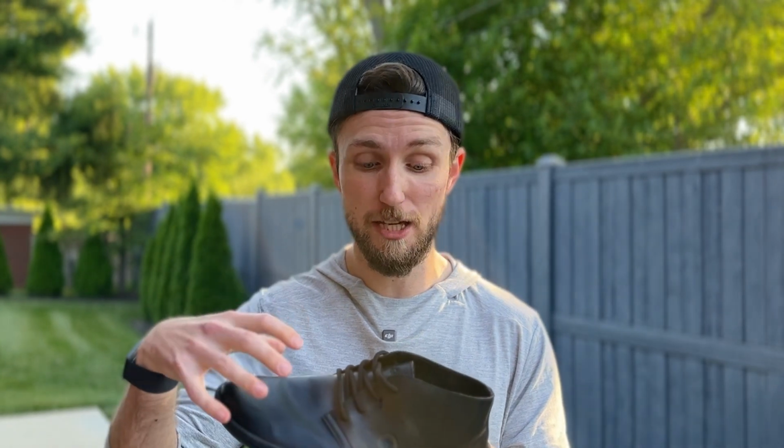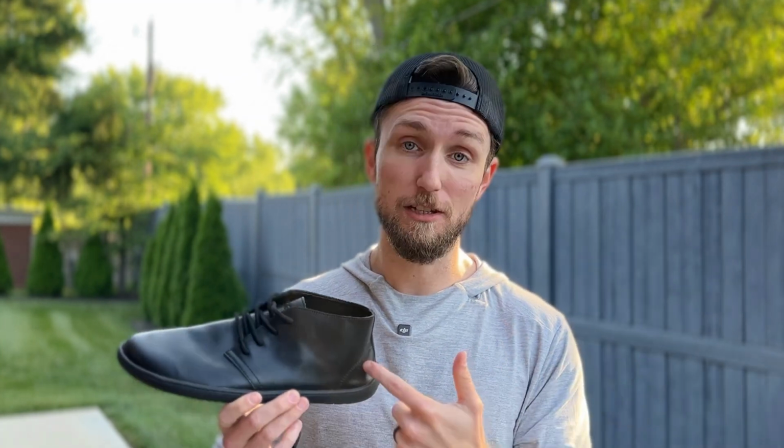But if you're in the market for a pair of leather looking barefoot shoes that won't break the bank, but will give you an option to look really good and feel really good at the same time, then I would definitely try these out. Getting these under 70 bucks was an absolute steal for me, and knowing that I can wear these many times in the future. I don't go to fancy events super often anyway, but to know that I have this option is really, really comforting. And who knows, maybe down the road I'll invest in some of the higher end barefoot dress shoes, but for now that's just not really a priority for me.